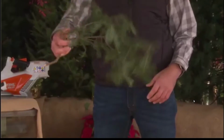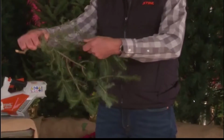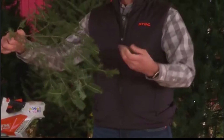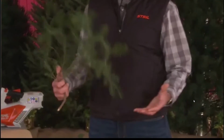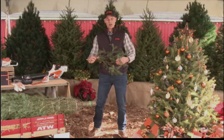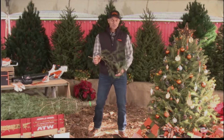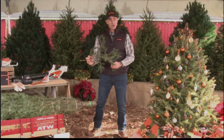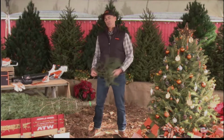But a real good test that I like to do, I do this all the time, is I'll grab the branch, I'll pull it through my hands in reverse like so, and see how many needles fall off. If one or two needles fall off, that's normal, and that's a healthy tree. It's a fresh tree. If half of them fall off, move on to the next one and try it again. Also, check it for flexibility. Bend the branch. See if it breaks. If it doesn't break, it's pretty pliable. That's good. And if it bounces back, it's even better. And that's a good way to check for freshness.